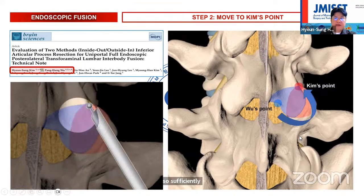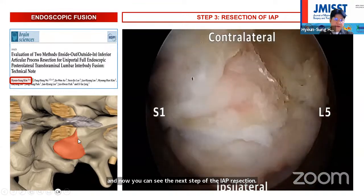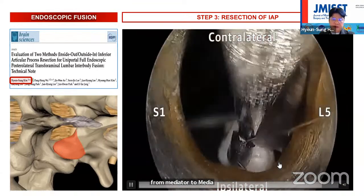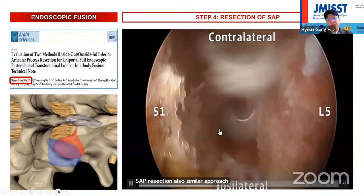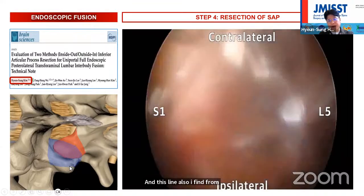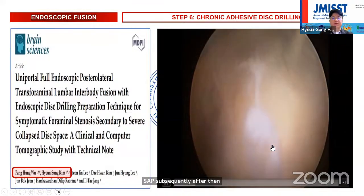Now you can see the next step of the IAP resection. I already mentioned that first we find the Kim's point and resect from lateral to medial the IAP pars portion, then remove the resected IAP, and then SAP resection with similar procedures from lateral to medial. And this line is also found from above the pedicle, then you can resect the SAP sufficiently. After that, we can expose the transforaminal area.